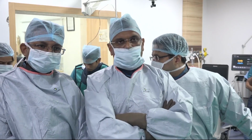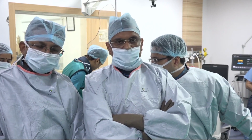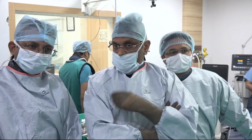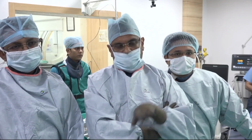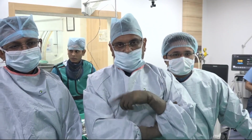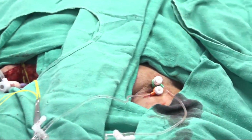We are going to put the snare from the left puncture, the pigtail also from the left puncture. We got a temporary pacemaker from the IJV in this case, and from the right side we are going to take the valve. Let's start the case.